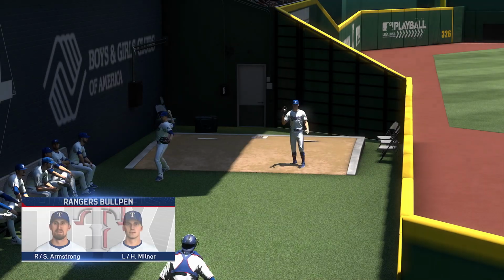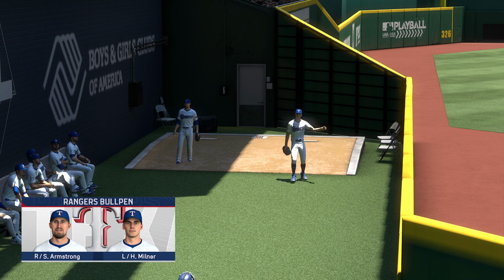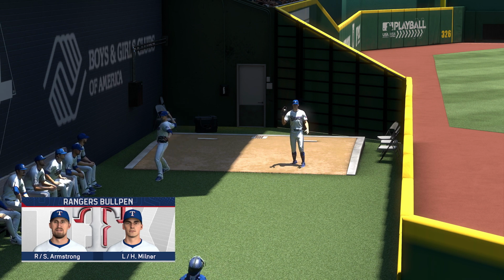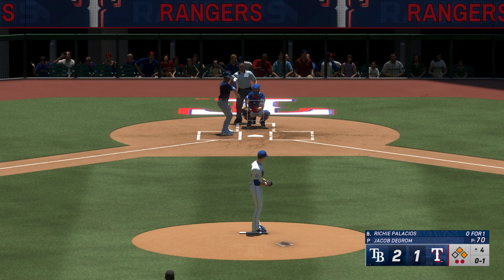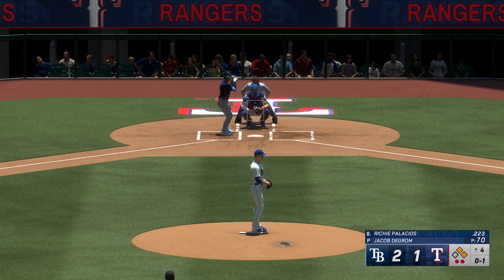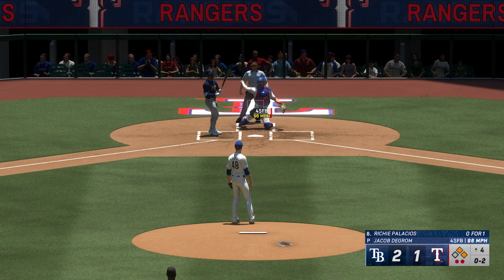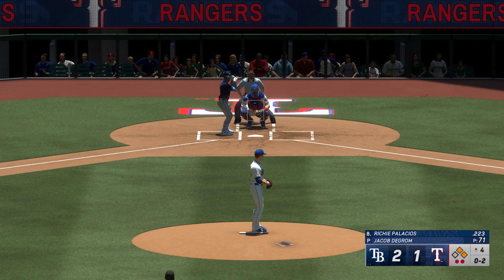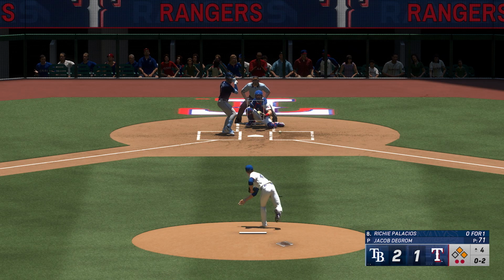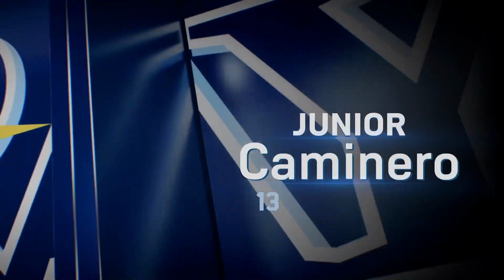Swings and misses. And it's 0-1. Bullpen action for the Rangers. Sean Armstrong, the veteran right-hander, appears to be loosening up. Milner also getting ready. Yeah, big swing and a miss. No balls, two strikes. Got him. Good job at damage control right there.